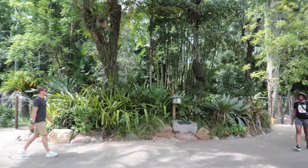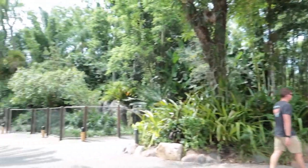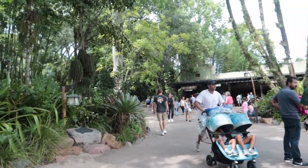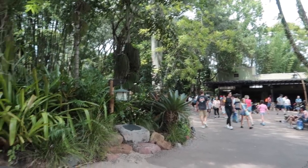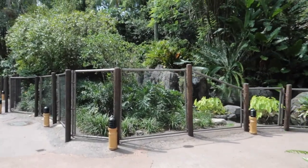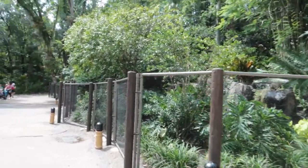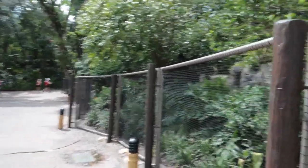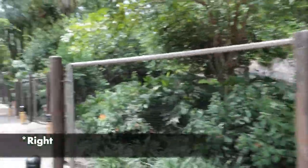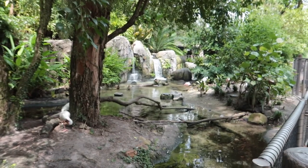I just thought about this. When you come into Animal Kingdom, what way do you typically go? Do you go to the left or do you go to the right? I feel like most of the time I go up to the right. It's one of those kind of crazy things, almost like in World Showcase. Do you go clockwise or counterclockwise? I usually go clockwise around World Showcase, but typically I go to the left when I come in here to Animal Kingdom. So because of that, I'm now going to the right because we gotta change it up. We gotta keep things fresh.